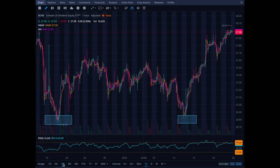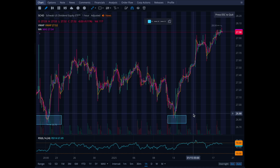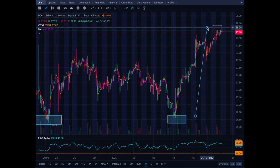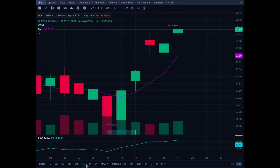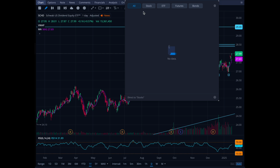All I know is within the last month, SCHD has had a beautiful move, a double bottom off the 27, and it's all the way up over 5% right there. For me, SCHD is not an individual stock that is going to move 15% in one day. I do see other opportunities. There's one stock that I've been watching that I do think is going to have a big move soon, so I want to have some cash for it.